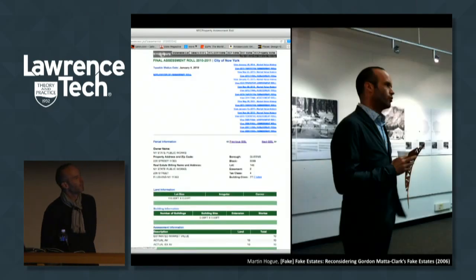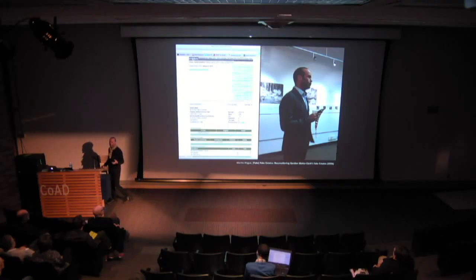About 10 years ago, I decided to pay homage to the fake estates by looking in the borough of Queens for similar properties that might be available. And what I found was actually properties that would make Maddock Lark's original fake estates look almost palatial in nature. I'm not sure if you've seen this yet, but this is my favorite lot. 1/8 of an inch by 110 feet in length. Like, you can't make this up. This is real, right? This is absolutely real. And every time I see that, I still smile at it. It's verified, it exists in the records of properties of the city.